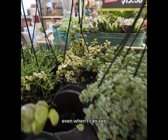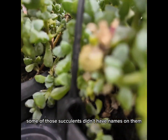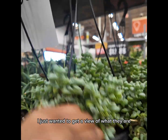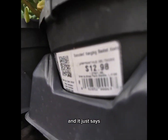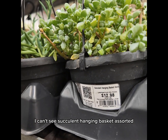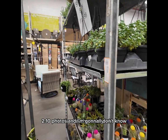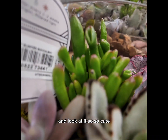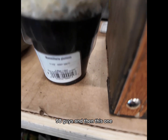Strings of things. And some of these shelves, guys, they are high up, and I'm stretching and lifting the camera up so you guys can see even when I can't see. So sometimes if the image is a little jerky, forgive me. Some of those succulents didn't have names on them. They're just labeled succulent. So if you know what they are, feel free to tell me in the comment section. I just wanted to get a view of what they are. Half the time I'm trying to look at the label to see what they are, and it just says, succulent hanging basket assorted. Yeah. And look at it. So cute. And I'm trying to get the price.